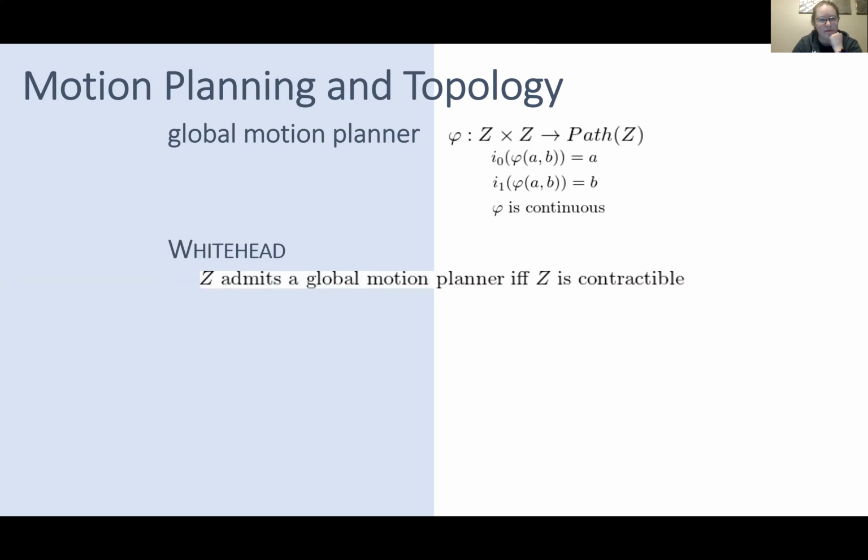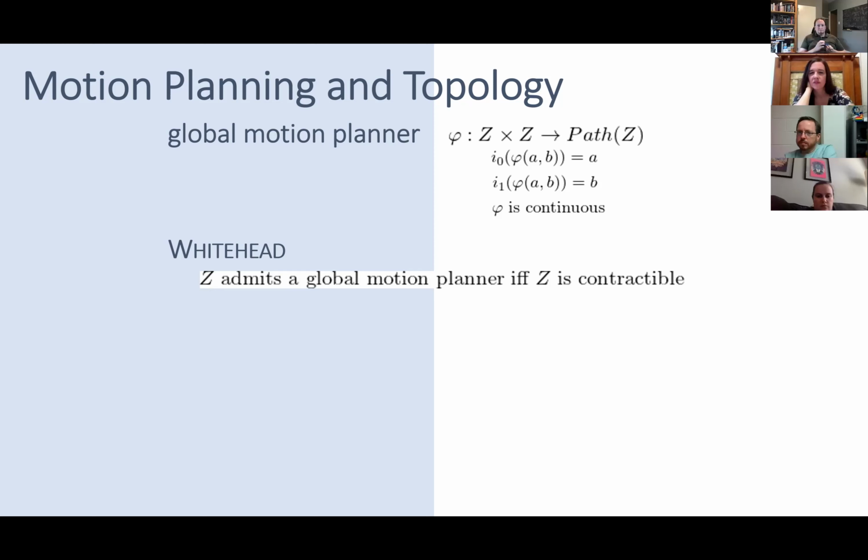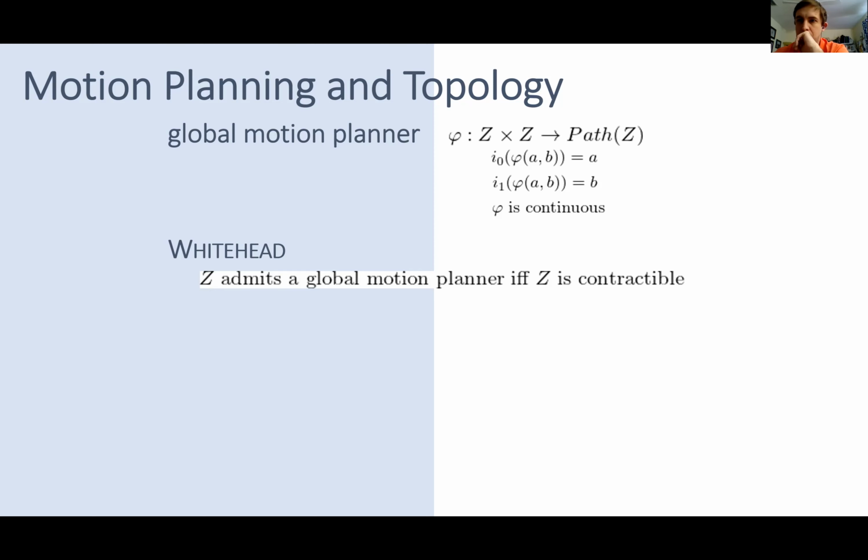Unfortunately, that's just about the only time you can do that. So you admit a global motion planner, there is such a function, if and only if Z is contractible. Completely topologically uninteresting spaces are the only ones that have global motion planners. And this is actually a really old theorem, and it's of Whitehead. I didn't get the date, but it's old.